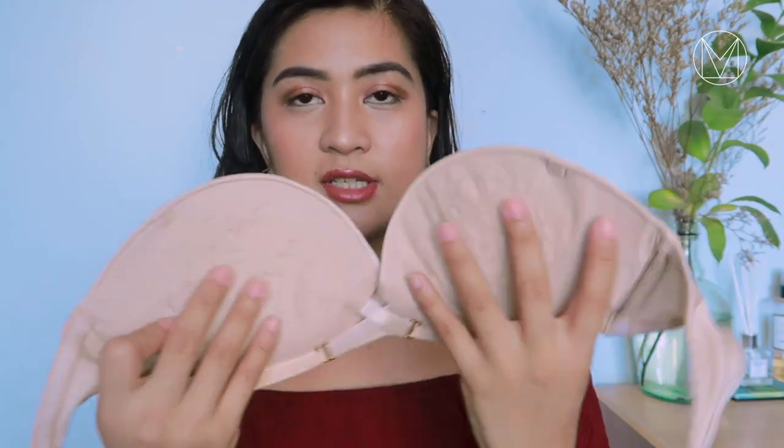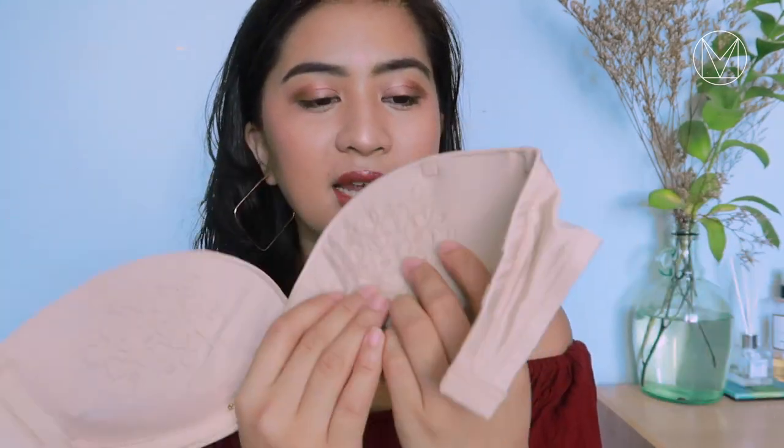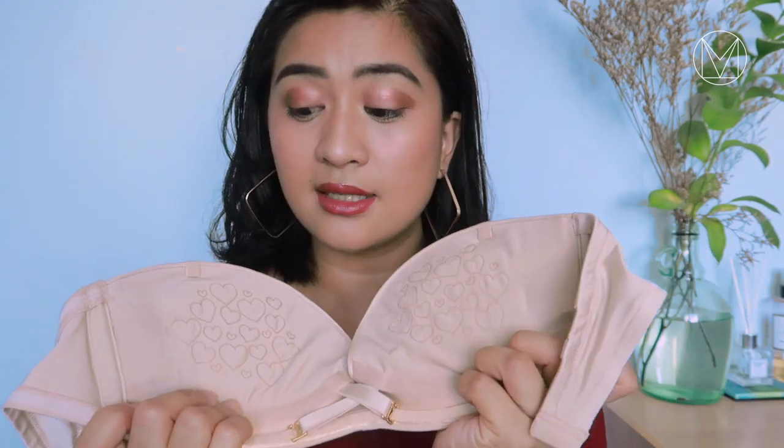I do like that they did this little detailing. It's not just a plain sort of grip that they have there. They thought about the design and it does look aesthetically pleasing, so I like that. Even though no one else is gonna look at it, it's basically just you looking at it. But sometimes cute things just make you go, it's cute, you know. So here we are, I'm gonna show them to you guys.